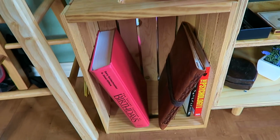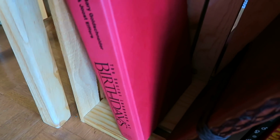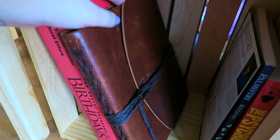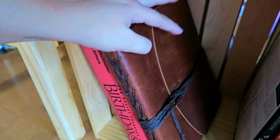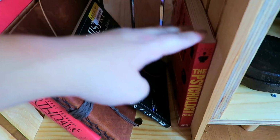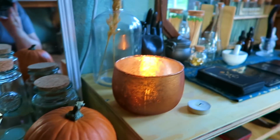Down here I have a birthday book. It's a really cool astrology book that goes very in depth for each day of the year. It's pretty awesome. And then I have an old sketchbook that my brother bought me. I've never used it, and I'm afraid to because it's so nice, but one day I will. And then I have a palmistry book and a psychology book just for fun. A couple of jars, a pumpkin.